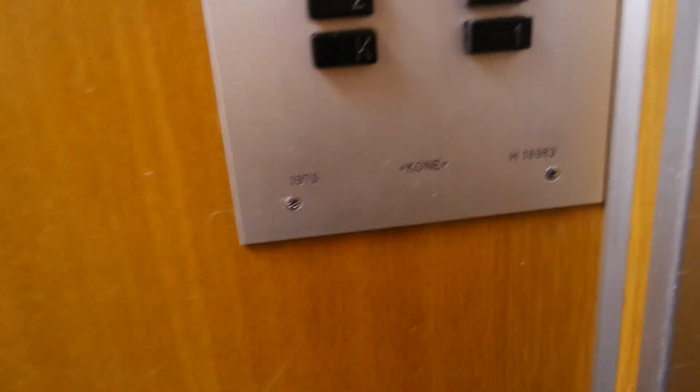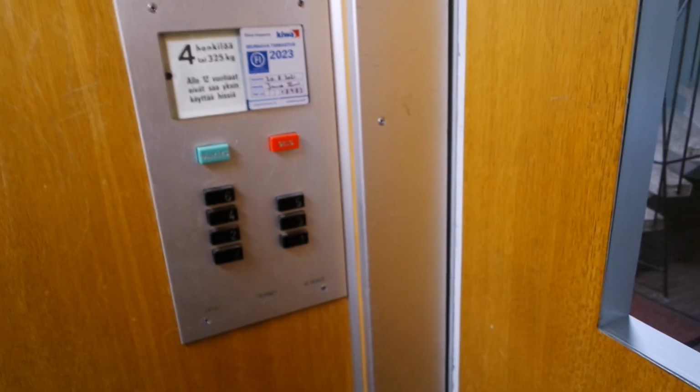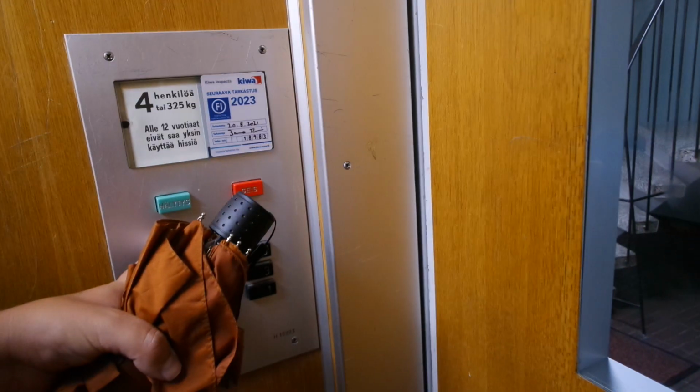The stamp is H18983. It's going to be inspected the next year, 2023. And of course you can also watch this take to see FG here, which we built in 1973 with IP8 fixtures, and these first 4 months were built in 1970.